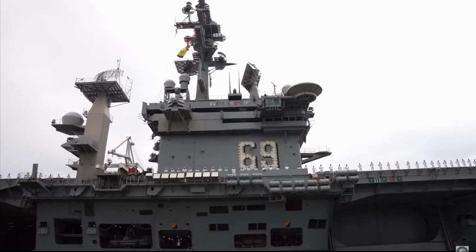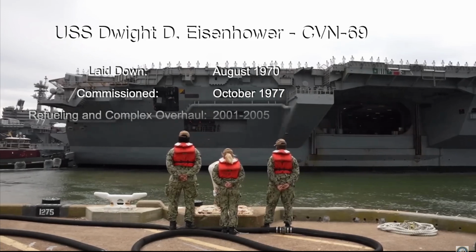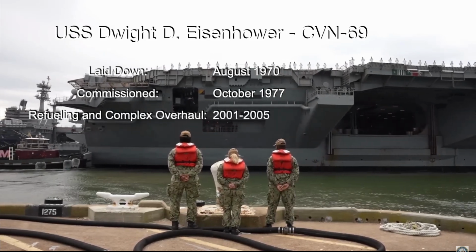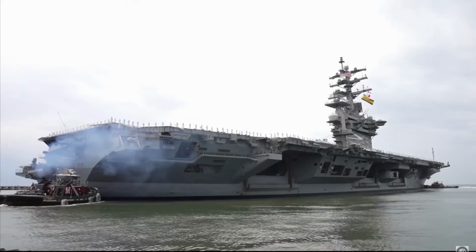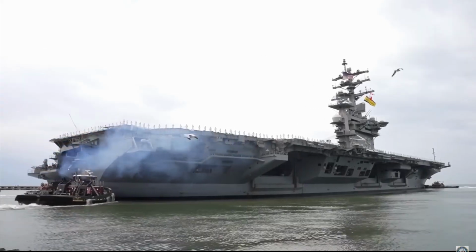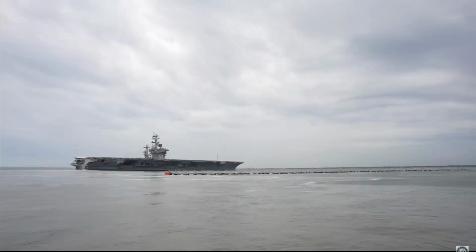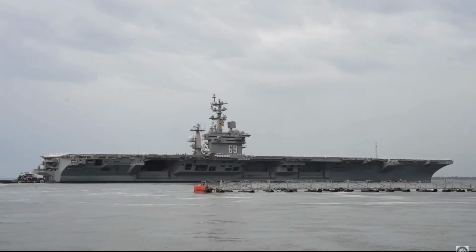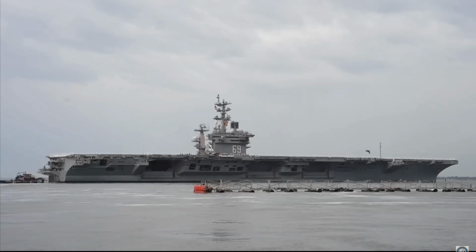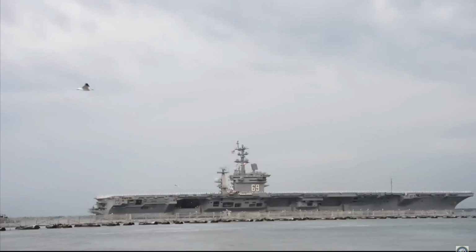A veteran of countless deployments, Ike completed her own refueling and complex overhaul between 2001 and 2005, a process lasting roughly 4 years. In 2007, she supported operations off Somalia, then performed exercises off the Iranian coast. In 2009, Eisenhower assisted anti-piracy operations off Somalia again, providing surveillance and strike capability against pirate havens along the coast.